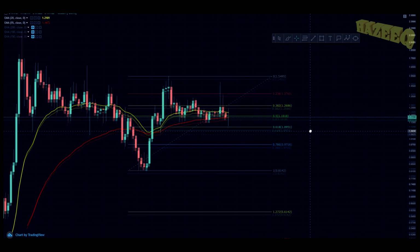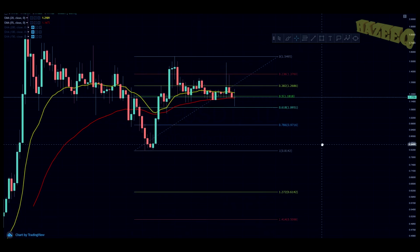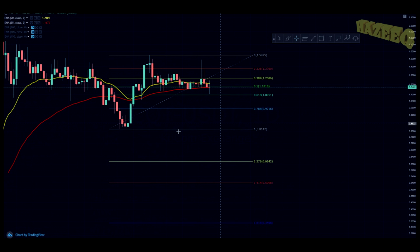That is $1.095, okay? Below that, we do have the 0.786 at 97 cents, right? So these are your levels to the downside, and obviously the swing low over here, you can target that if we have a stronger pullback.